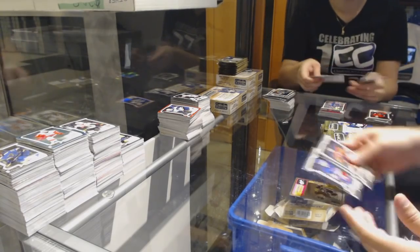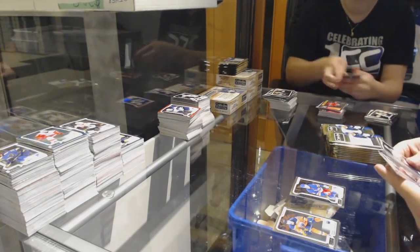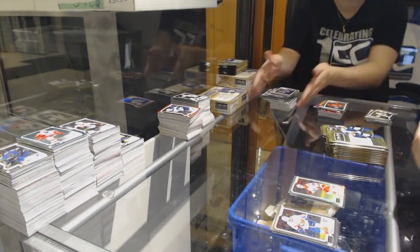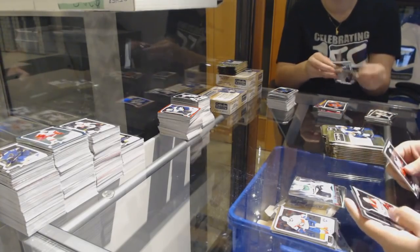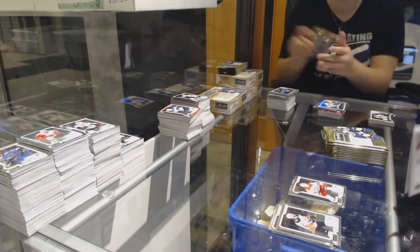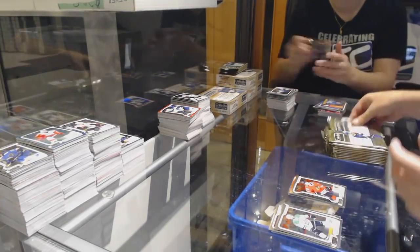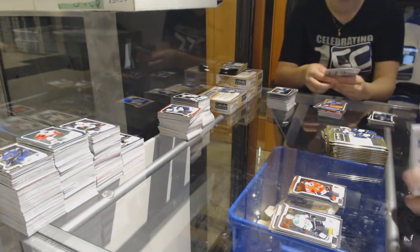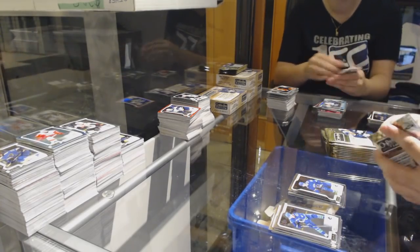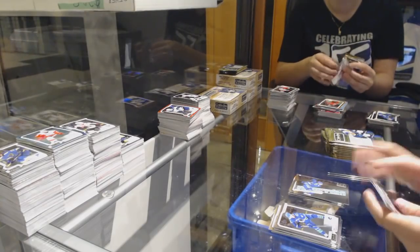Retro of Evgeny Malkin, Elias Anderson, marquee rookie. Sebastian Aho. We've got a Net Magnets of Tyler Seguin, Warren Fogel, marquee rookie. Red Prism Rookie of Dylan Dubé, Dylan Sakura, marquee rookie. Retro of Darnell Nurse, Adam Gaudette, marquee rookie. In Action, Elias Pettersson.